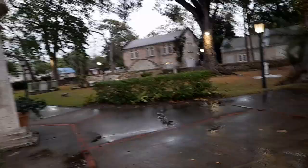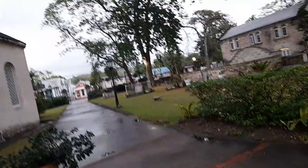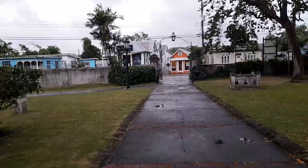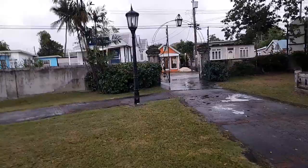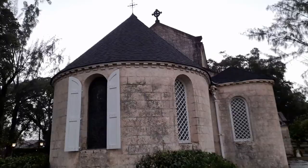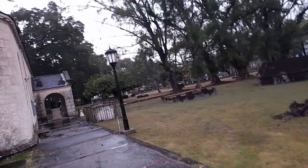The original bell to the front, it predates the Liberty Bell and the Big Ben. Looking back to Fort Stone. All behind here is Fort Stone Park, St. James Parish Church. All here is Fort Stone. And this is St. James Parish Church, which dates back to 1629. It was the first site of Barbados' first church.